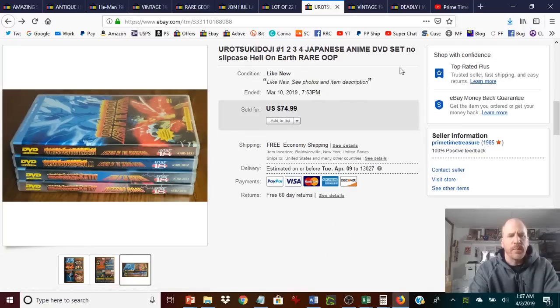These didn't come in a slipcase. I just found these in the storage unit and put them together. They're all the same title, this Yoritsuki Doji. I'm probably pronouncing that wrong, but anyway, sold very well, 70 bucks.